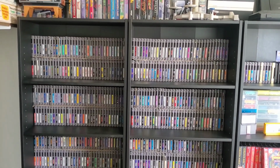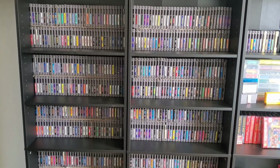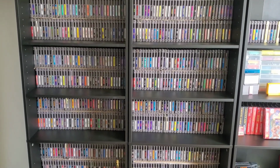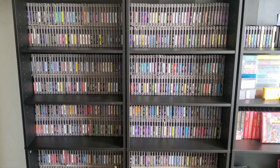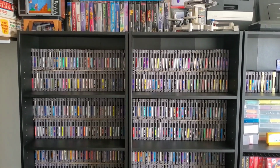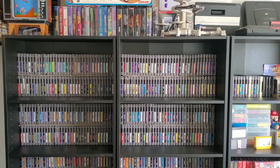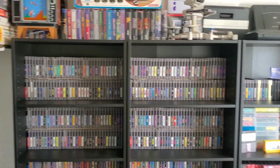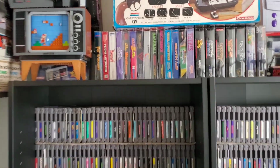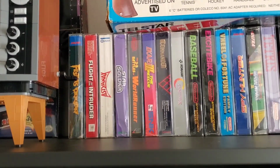I don't have anything very rare or expensive in here. I have most of the common ones. I'm getting to the point now where the only games I really have left that I need to get are the really expensive and rare ones. So I gotta start spending a little bit more money to get ones that I need to check off the list. So let's start off up here with the few boxes that I've got.